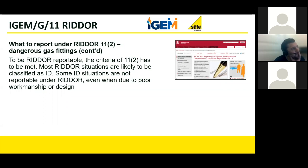unsafe situations, we would call that immediately dangerous. Any gas escape that you smell outside of tolerance, whatever, is ID. Now, some of the reasoning for that ID is because we didn't want a two-tier level of gas escapes. We want to keep them all as ID and drive the correct customer behaviors, engineer behaviors, you know, make it safe, report it, that sort of thing.